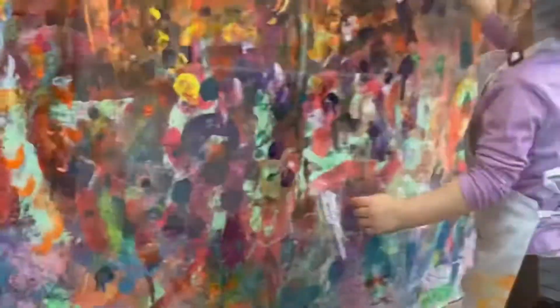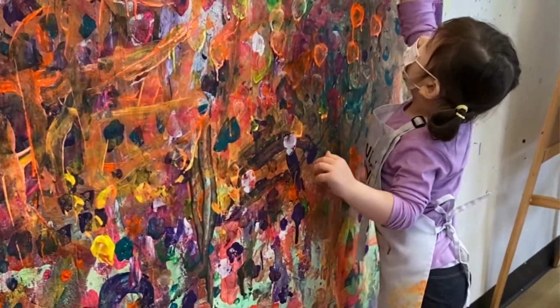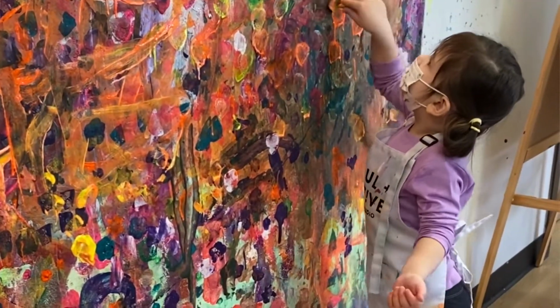So at the place that I go to, there are 2 sensory bins like that. And then there are 2 other art making stations, like they can make a take home project with them. And then there's one thing that they can do where it's like a mural on a wall. So right now they have a big canvas that everybody paints on. Other times maybe it's like a big giant piece of paper or something like that.